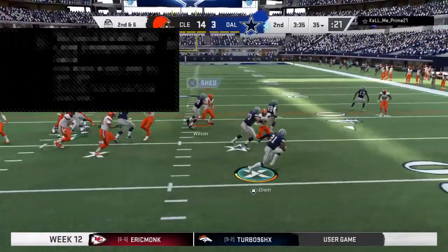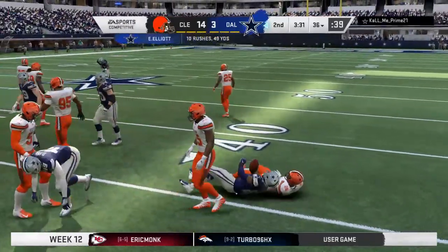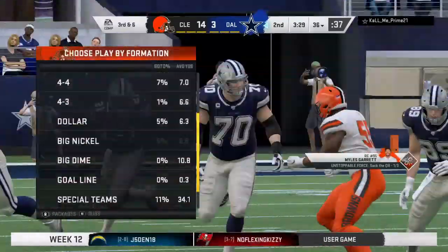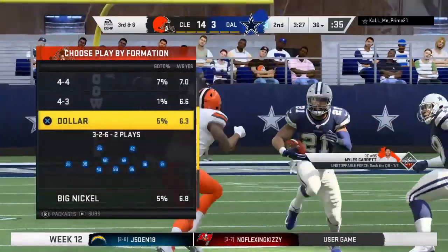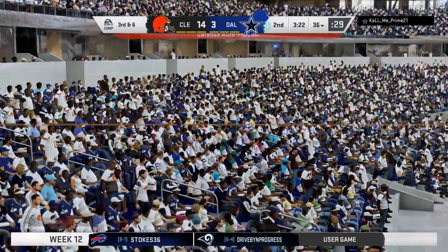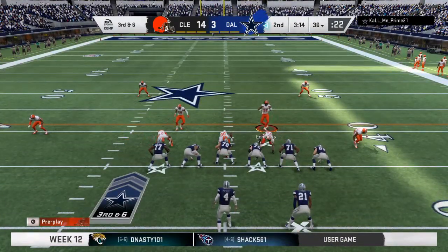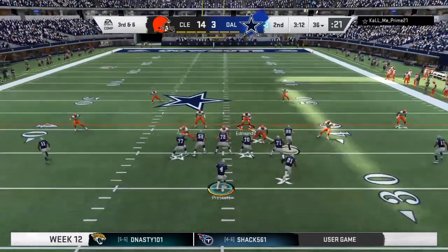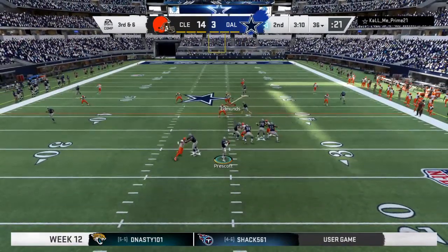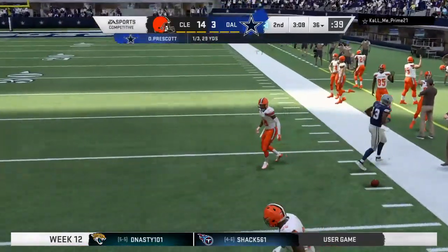10th carry now for Elliott. Looking for a crease, can't find one. Stopped at the line of scrimmage. No gain on the play there, so they're left with a 3rd down and 6. It's 3rd down and 6. On 3rd down, it's Prescott. And the throw there going to be incomplete.